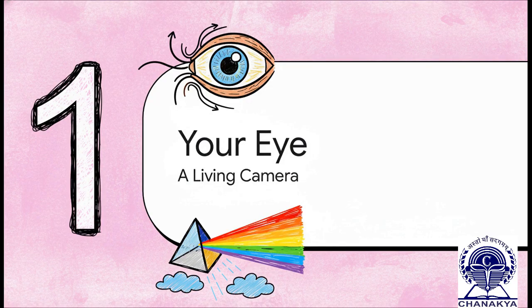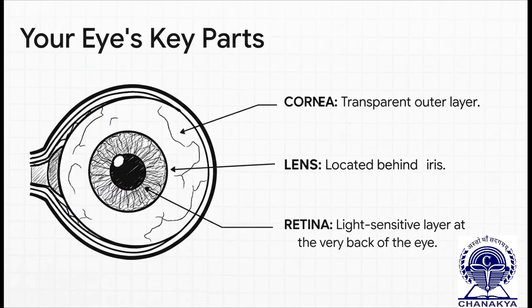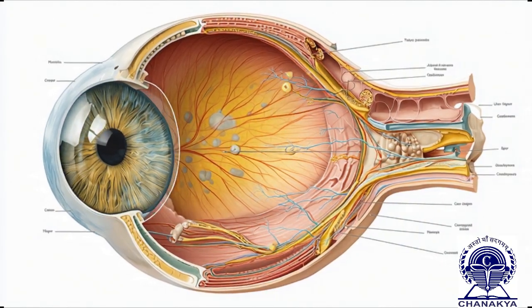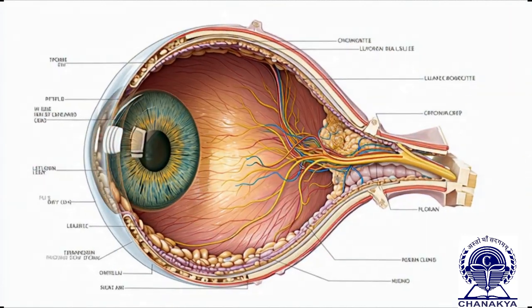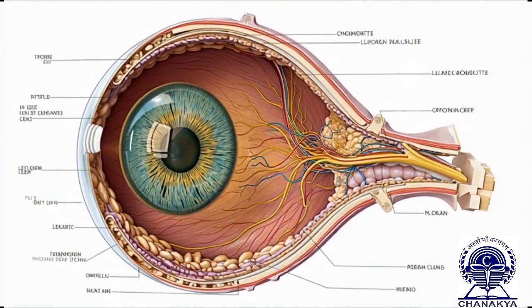The best way to understand the eye is to just think of it as a super advanced living camera. It's got a lens, it focuses, it captures an image on a light-sensitive screen, and it does it all in a fraction of a second. So when you break down this camera, its main parts are actually pretty straightforward. First, light hits the cornea. That's the clear window on the very front. Behind that is the lens, and that's what does all the fine-tuning for focus. And then, way at the back, you've got the retina. Think of it like the sensor in a digital camera, just packed with millions of tiny, light-sensitive cells.